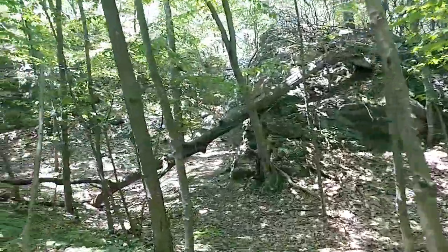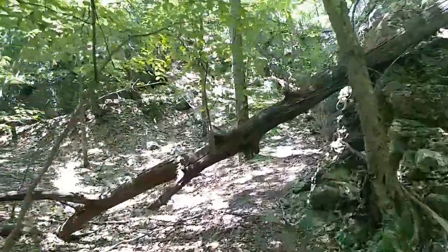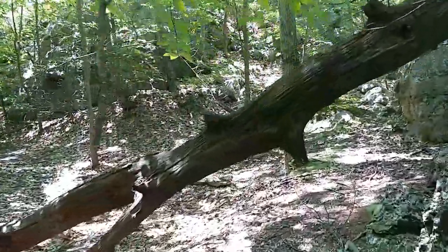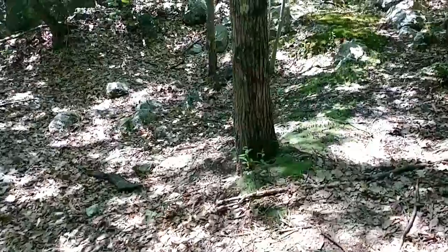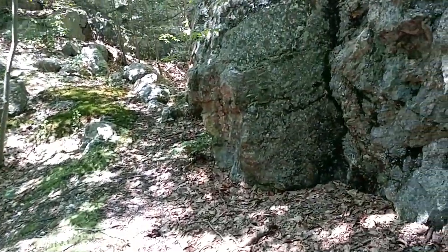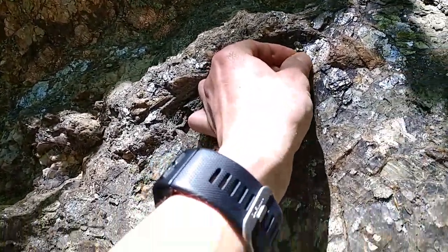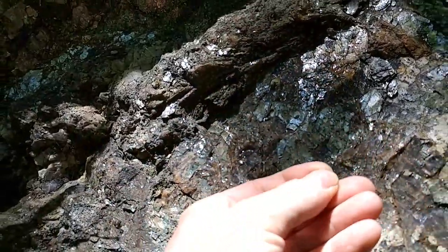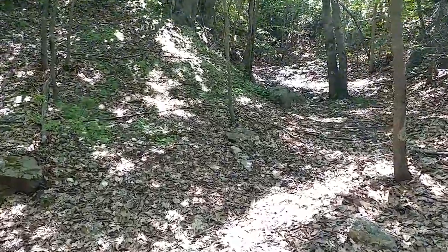Here's one of the cuts here. I guess they weren't necessarily mines that went deep into the ground so much, but they made cuts and they were breaking up the rock so they could get to this stuff here, which is the mica. If you can see it here, it's kind of like a shiny metal kind of thing.